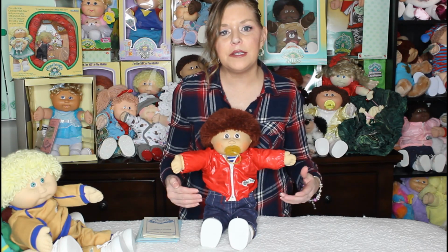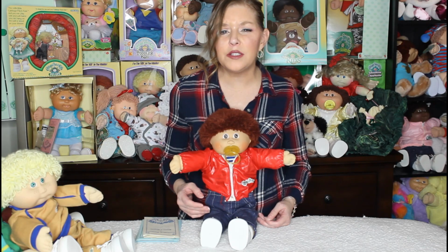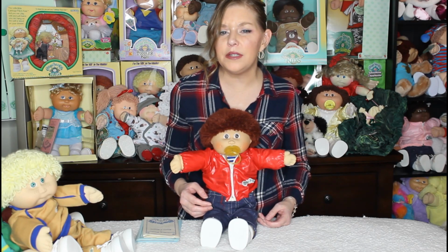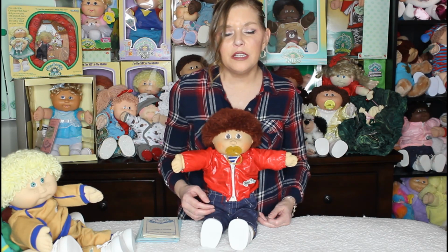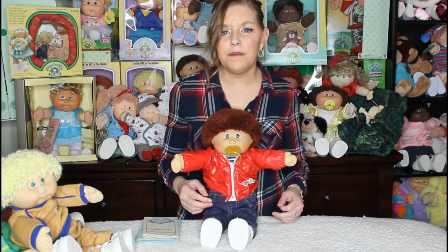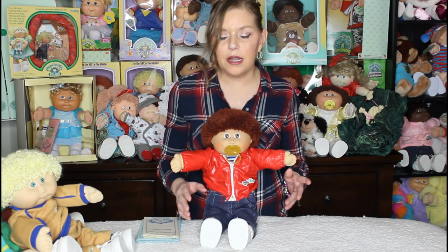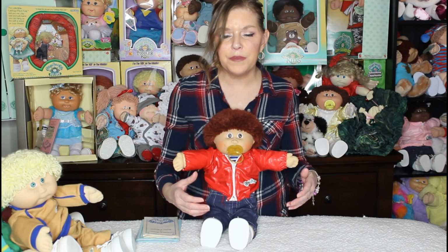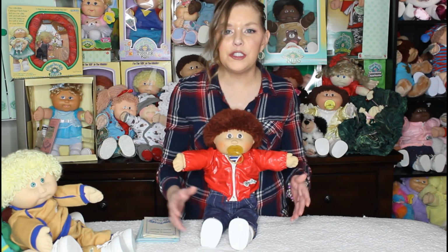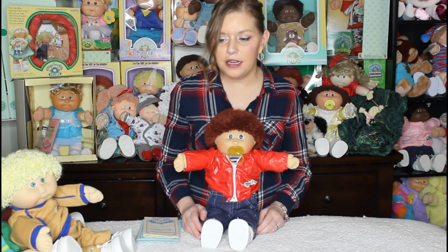Another thing about them is they're a little taller than the Calico Kids. Most Calico Kids are about 16 inches, and I would say the Jesmars are about 17. The Jesmars also had different clothing than the Calico Kids. Not always, but some pieces of clothing were just for Jesmars. So there's a lot of things.